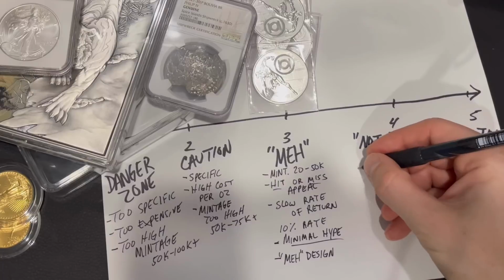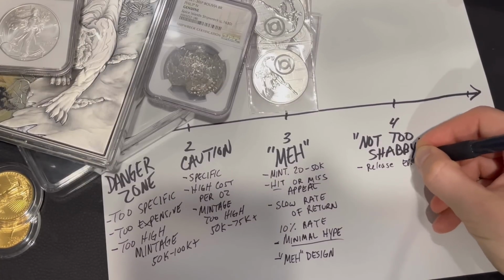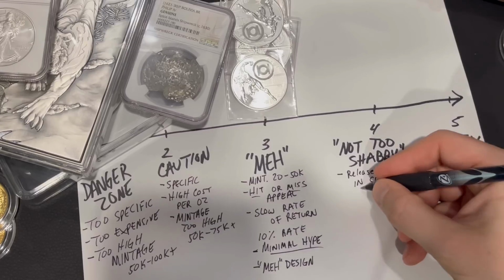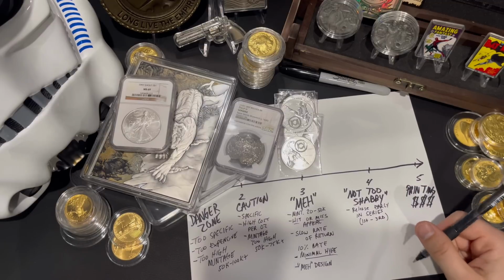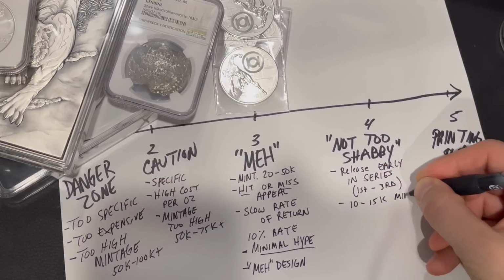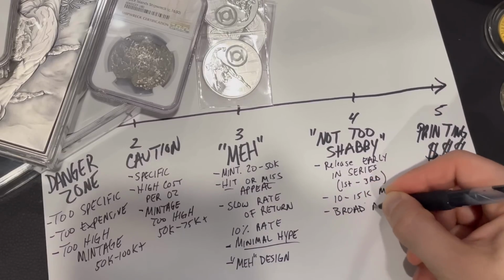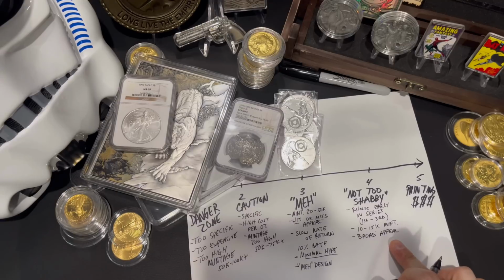We're going to talk about the release being early. Early in series. So we're talking about, you know, first through like third in the series. What else are we talking about? Mintages. 10 to 15K mintage. That's a nice low mintage that you want to see. We're going to talk about broad appeal. And that means like big audiences for this particular item.